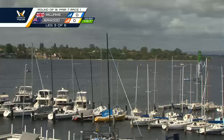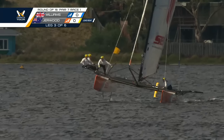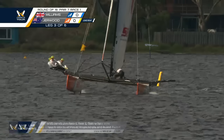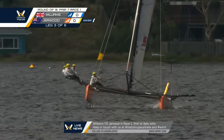Yeah, the puffs are definitely in this direction, Simon. The breeze is coming over the shoreline, and you can be within a few lengths of your opponent and sailing in different angles, different pressure. And a big split like this, with Jerwood all the way to the right and Ian Williams all the way to the left-hand side looking upwind, means the door could be open for Williams if he's at the correct side.